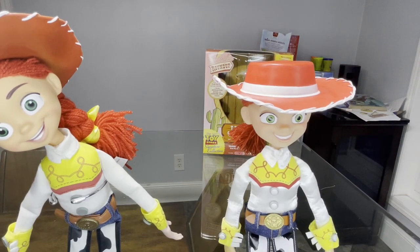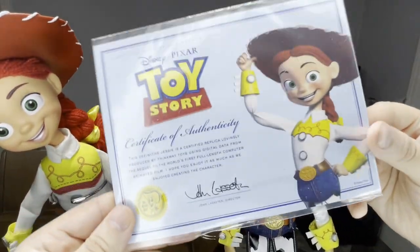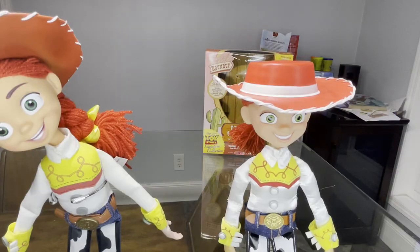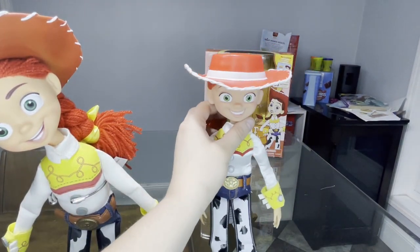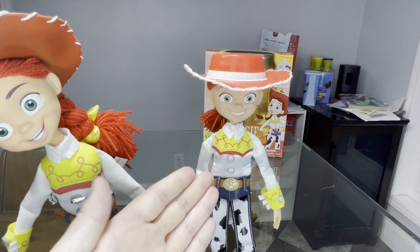Another win here for the Signature Collection Jessie. I absolutely love that she came with a certificate of authenticity. Really love it. Signed by John Lasseter right here, the director. And she also comes with a stand that is true to a Woody's Roundup design, which is what I absolutely loved about the Toy Story Signature Collection line, is that they came with their own stands for the dolls.